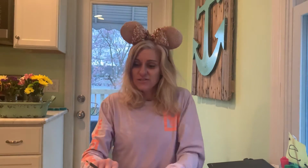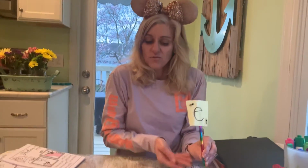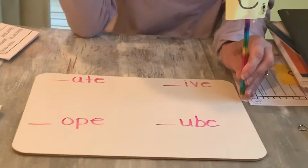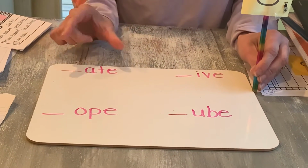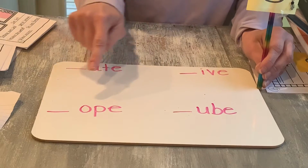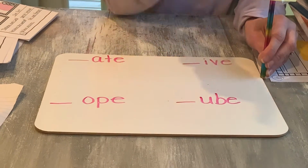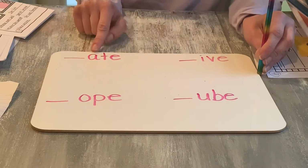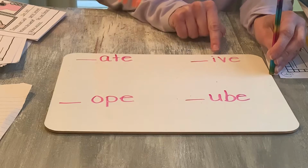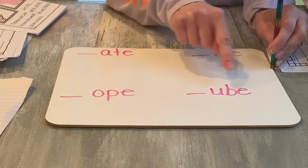Okay, so let's move on to our magic E. Remember, magic E is on the end of all our words this week. So maybe you want to do something like this today and think about how many magic E words you can make that have the chunk ate in it, the chunk ive in it, the chunk ope in it, and the chunk ube in it. So again, you can get someone at home to help you with this, and you can write your chunks out. It's going to have a long A because of the magic E, a long I because of magic E, a long O because of magic E, and a long U because of magic E.